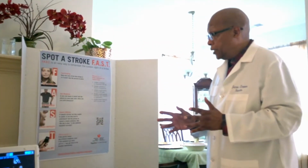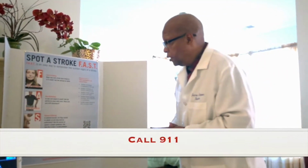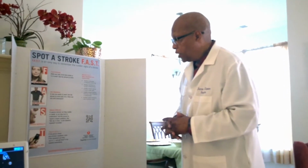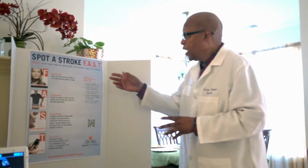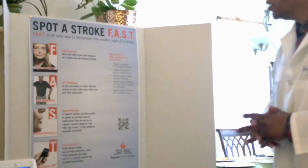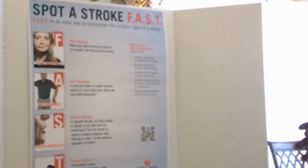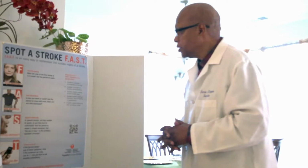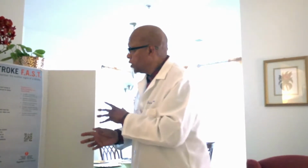And then last but not least, T is time to call 911. If the person shows any of these symptoms, even if the symptoms go away, call 911 and get them to the hospital immediately. Beyond FAST, other symptoms you should know: sudden numbness or weakness of the legs, sudden confusion or trouble understanding, sudden trouble seeing in one or both eyes, sudden trouble walking, dizziness, loss of balance, or coordination. And finally, sudden severe headaches with no known cause.